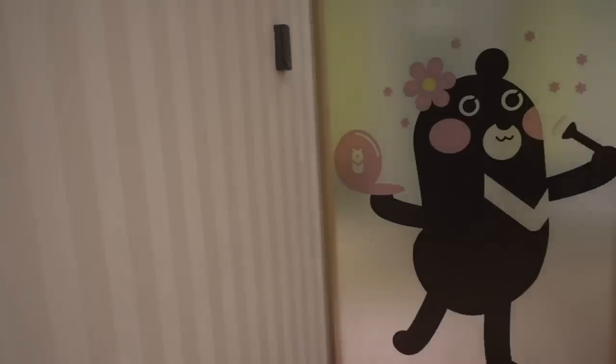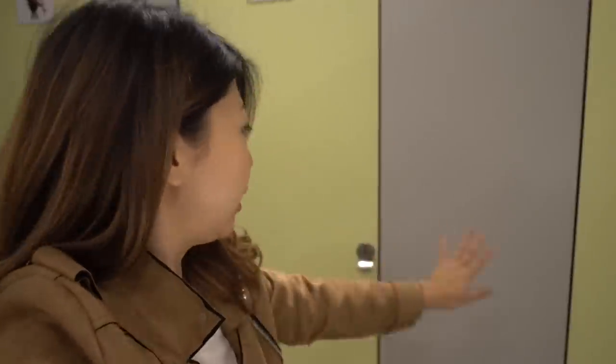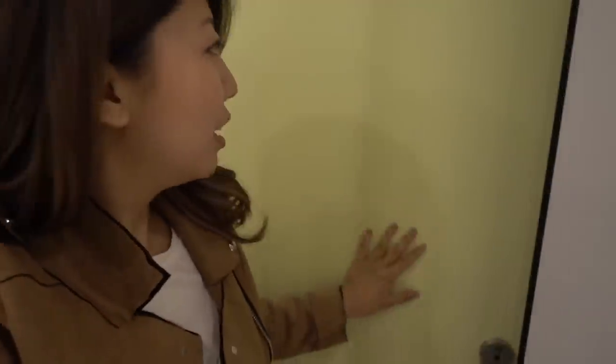Now we're gonna take a tour of the bathroom, but I gotta make sure no one's in there, because then that'd be weird. Not some creep. This is the bathroom. As you can tell, very, very, very clean. It has all the amenities that you need. Take us to the shower room because it was very impressive. Check it out. Oh, here's the shower room.